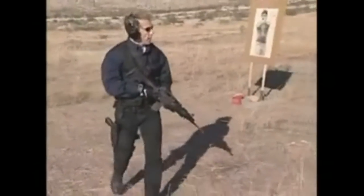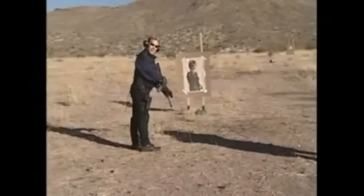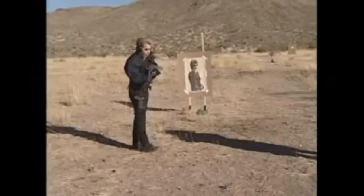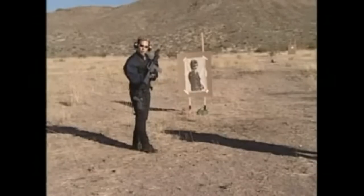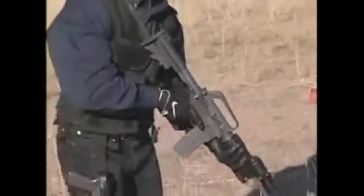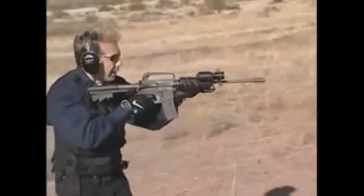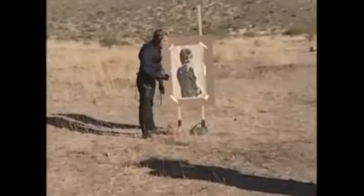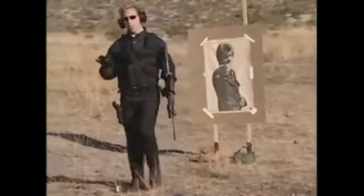And slight miss, not a good thing. So perhaps I want to take advantage of the one advantage the AR-15 has, and that's multiple firepower. Shoot 2 or 3 shots. And you can see as I start to move, I started missing. 1, 2, 3. All right. Not a good average.